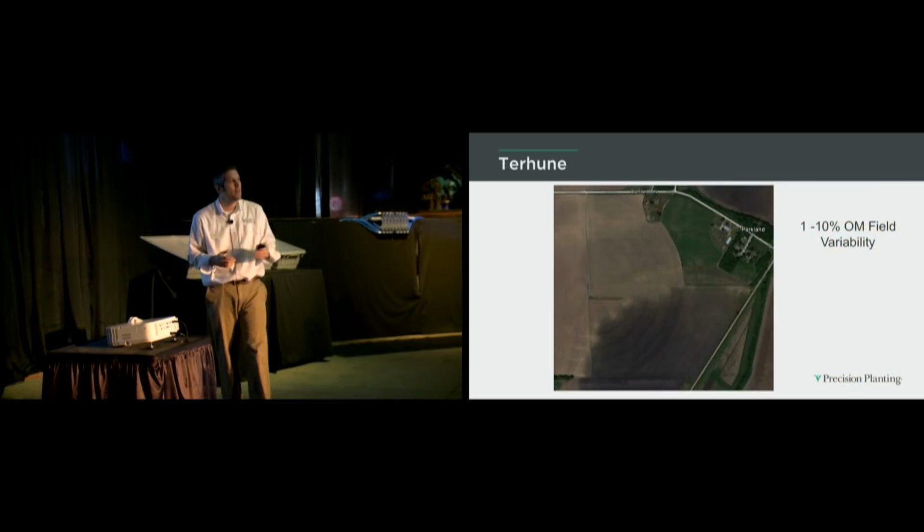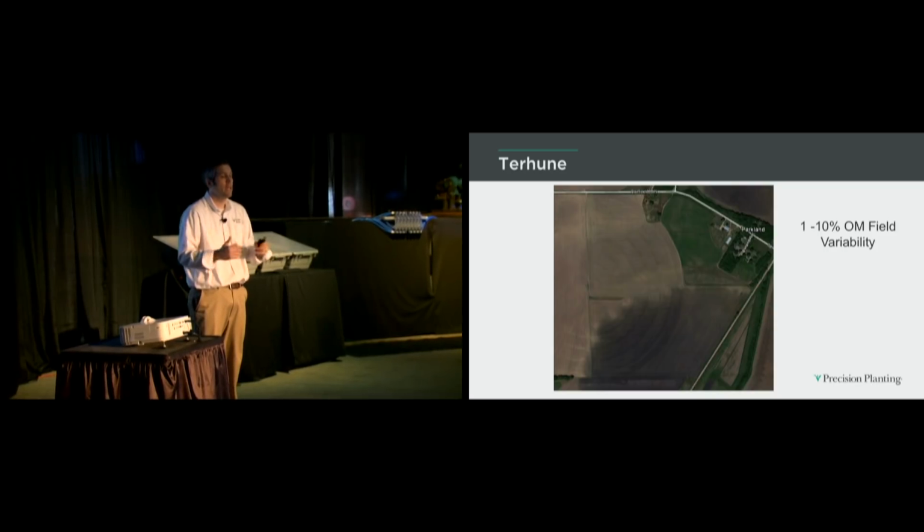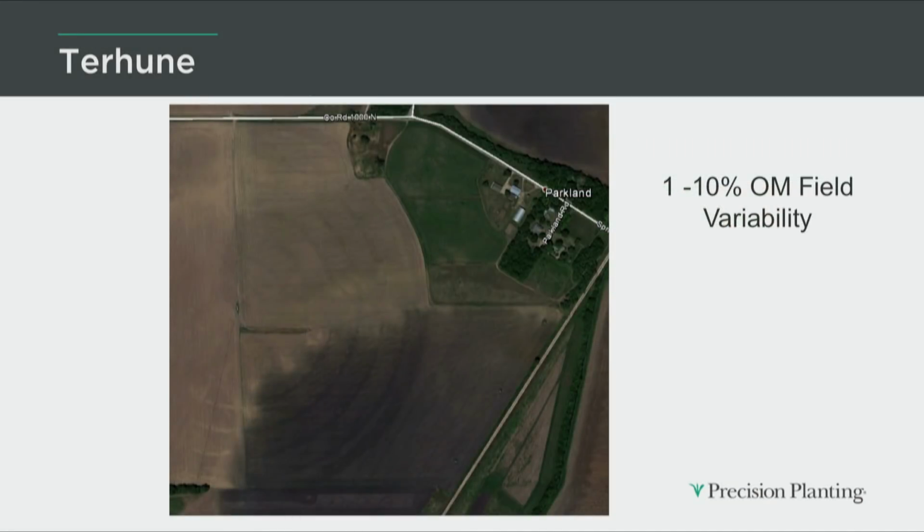Here's a field that's about 10 miles from here. We use it quite often in our research plots, and the reason we like it is there is an enormous amount of variability on this field. Today, when we look at the nutrient program on this field and how it's been managed, typically we pick one yield goal for the field, and then pick a nutrient program based off of that yield.